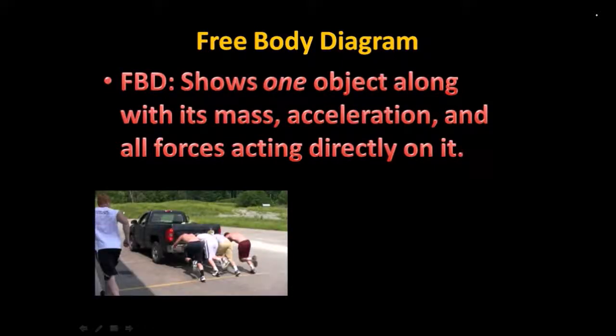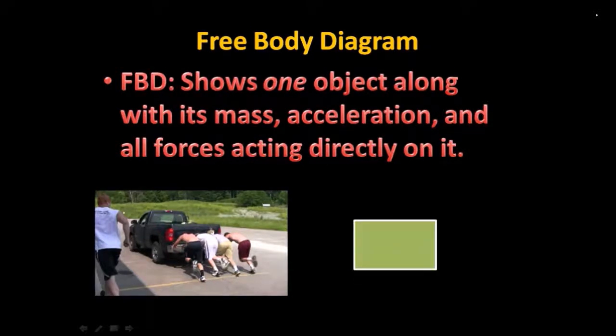Let's suppose we have this truck, a very heavy object, being pushed by these four guys. Another guy's walking along, and it's going through a parking lot. You can see that because of the stripes. If we were to draw a free body diagram, we don't draw the guys and we don't draw the wheels. We just draw the truck as a single object. I'm going to represent it with this greenish square, and let's show the various forces on it.